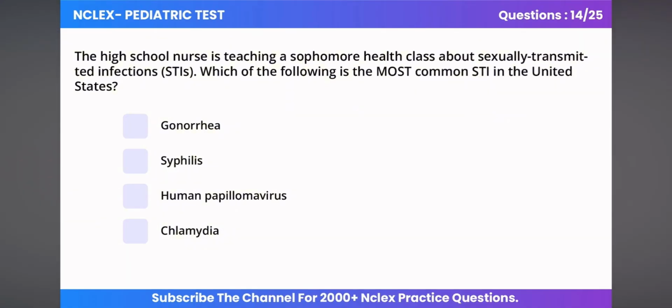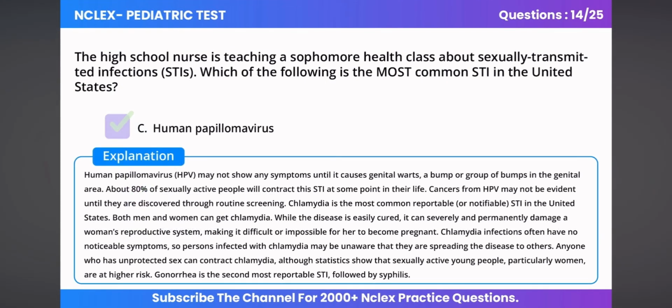Question 14. The high school nurse is teaching a sophomore health class about sexually transmitted infections, STIs. Which of the following is the most common STI in the United States? C. Human papillomavirus. Human papillomavirus, HPV, may not show any symptoms until it causes genital warts, a bump or group of bumps in the genital area. About 80% of sexually active people will contract this STI at some point in their life.